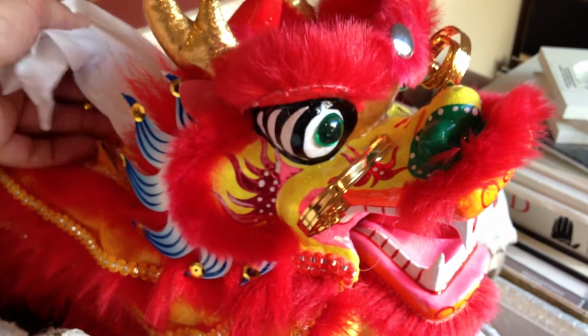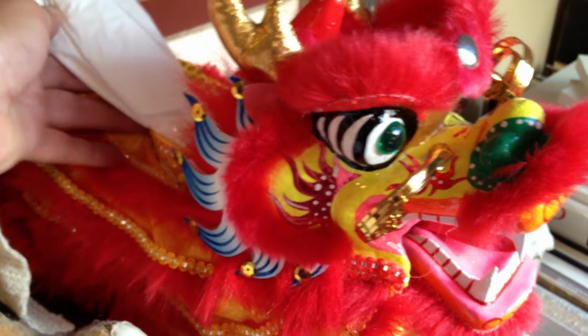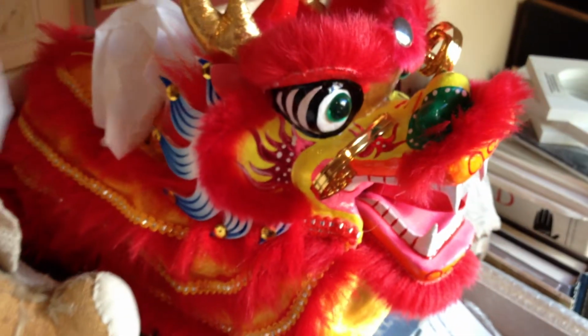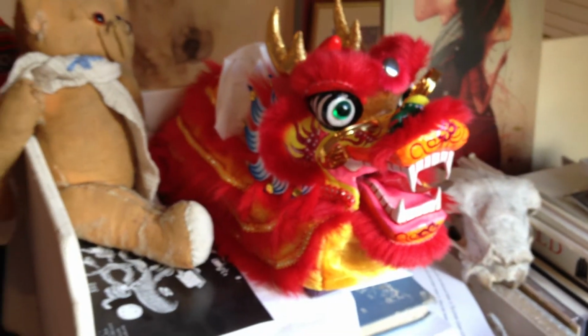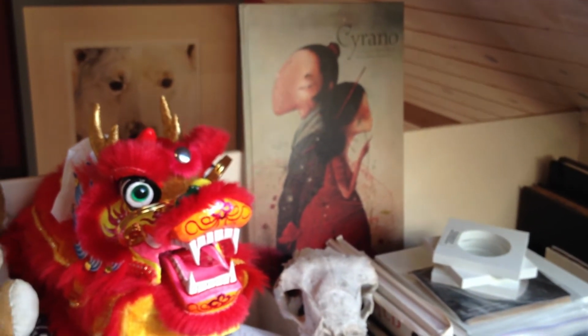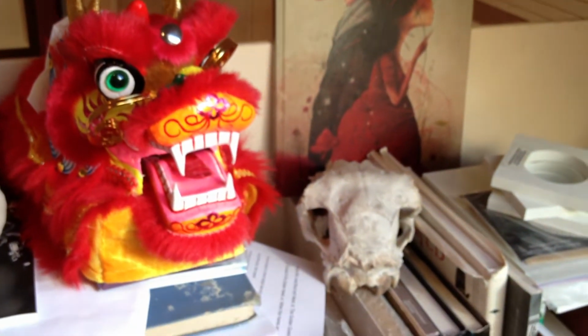The thing is, I think she sent it me as a joke, but actually, and don't tell her this, I really like it, and I love having tissues like this because I use tissues when I'm painting. So that kind of sits there like a little, what would you call it? It's a little dragon god. There's a beautiful Cyrano de Bergerac book next to it, looking very out of place because it's very tasteful, and a skull.